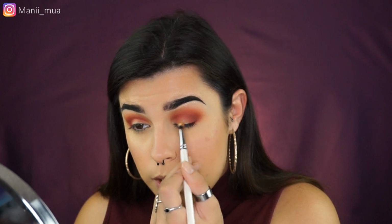I've only used these two so far, so I'm going to go in with this more orange colour right in the inner centre and then highlight the tear duct and under the brow using the small highlight shadow there. I really like this. I think it's super pretty, very ready for the autumn or the fall. So yeah, just go in with this.